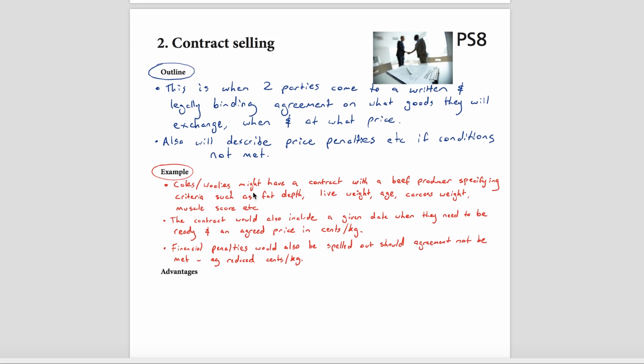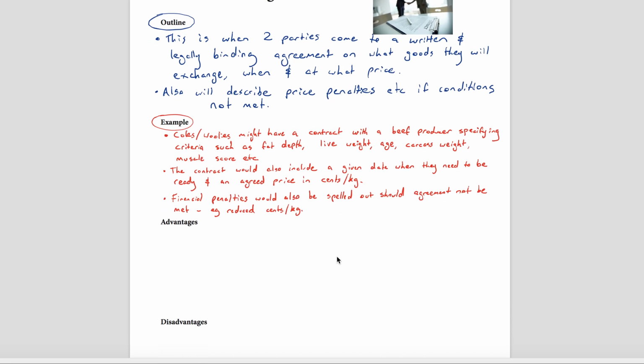So an example here is Coles and Woolies, as I said, specifying these things. The contract would also have a given date, an agreed cents per kilo, and financial penalties. The advantage for the producer is that they know how much they're going to get, and they can make decisions and plan ahead of time of how much money they'll make, how much they'll sell, and therefore what they can buy in terms of machinery and also inputs and stuff like that. Also, a guaranteed price is nice in terms of borrowing money.